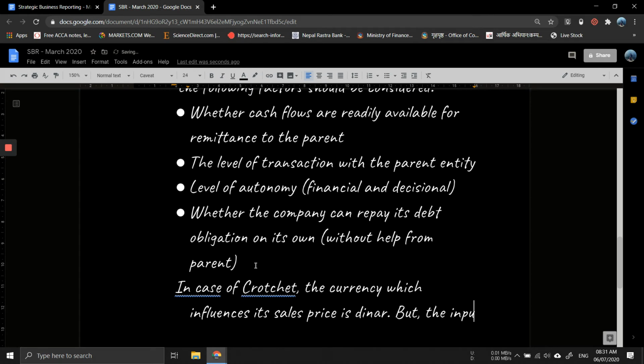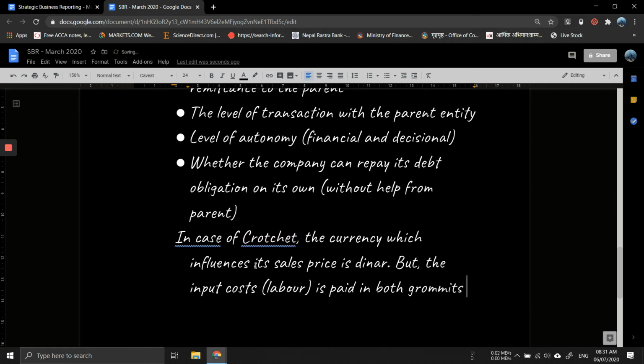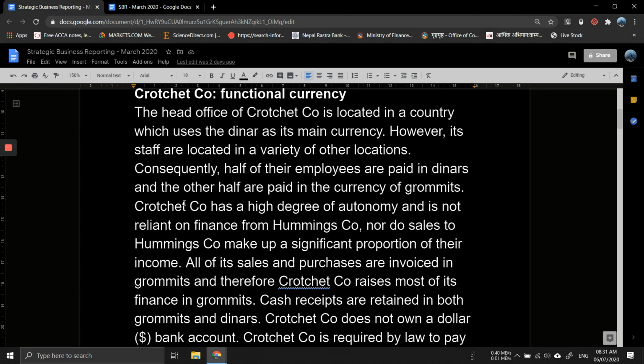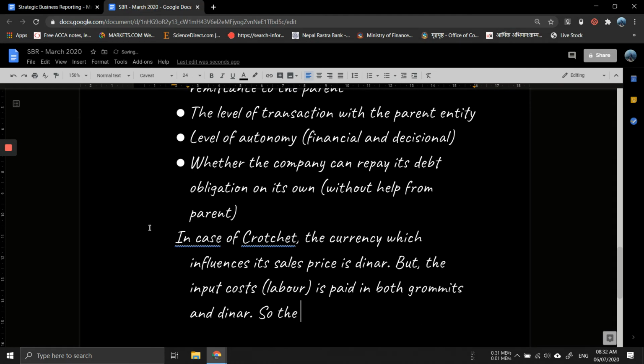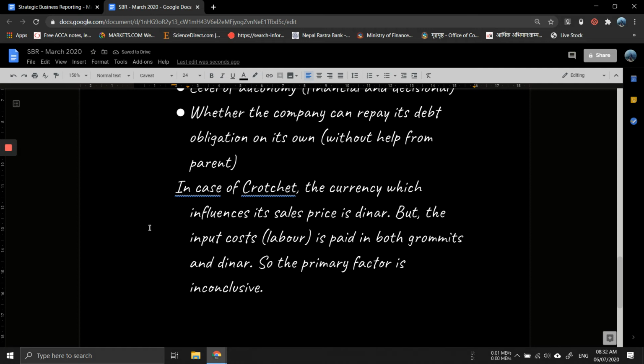but the input costs, or I would just say labor, are paid in both Grommets and Dinar, I think so. Dinar, right? Isn't that what it says? Are paid in currency of Dinar, yeah. So the primary factor is inconclusive.